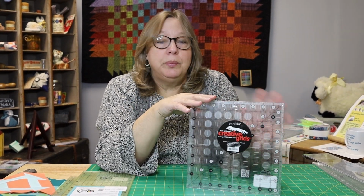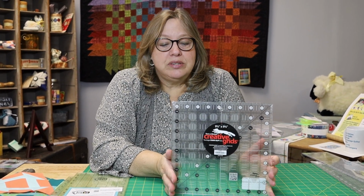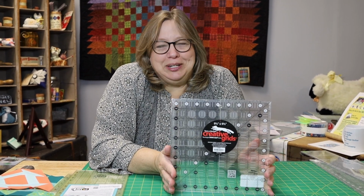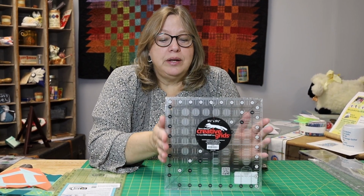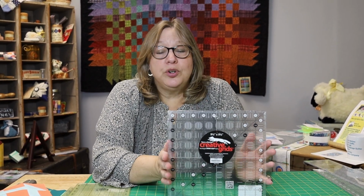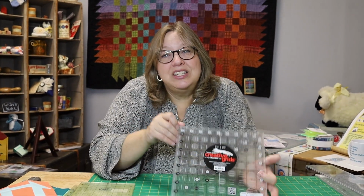There are, like anything, companies out there who are marketing what appears to be a creative grid ruler, but it is not. So it's like knockoff Louis Vuitton bags or knockoff Fendi bags, which I can't imagine somebody's got the time to knock off rulers, but that's what they're doing. So Creative Grids rulers you should buy from a reputable quilt shop, because if you're not getting one that's made by the Creative Grids company, you will see that they tend to break and they tend to chip off.